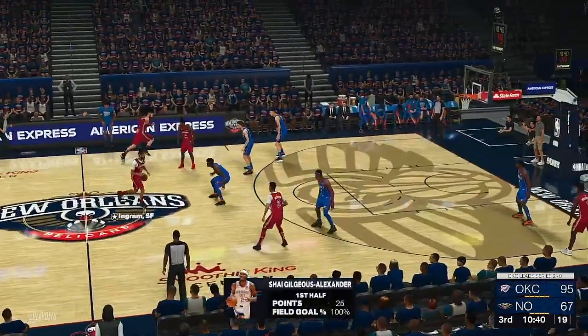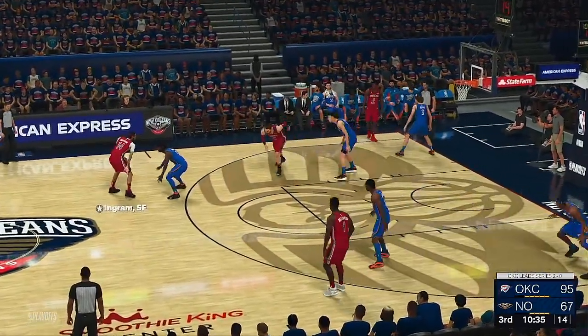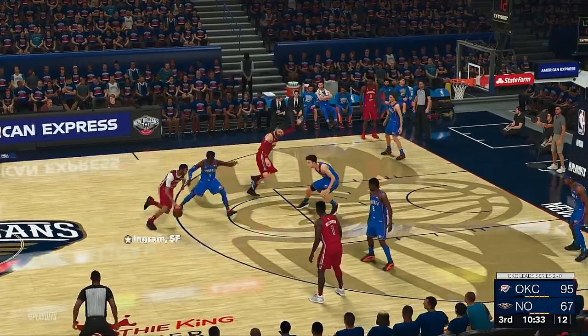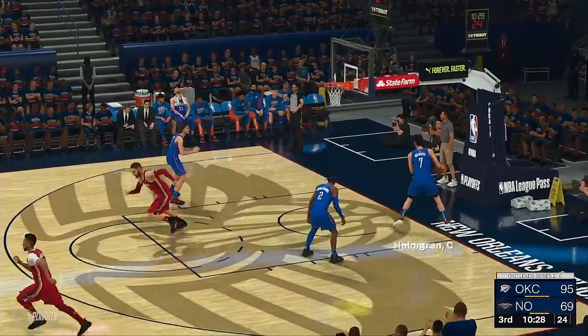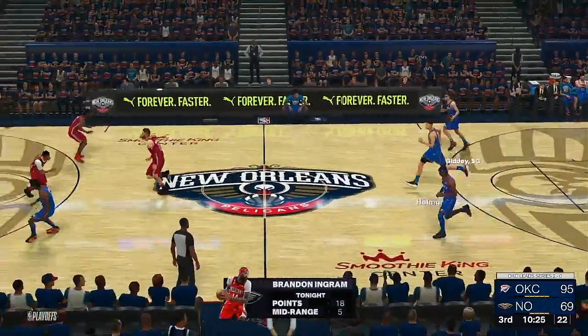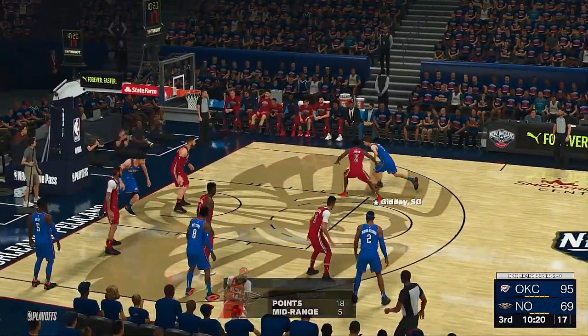And when the score is as lopsided as it is, and you can see they smell blood in the water, my man is going for the jugular. Here's Ingram. Another one falls for New Orleans. Well, the talk at halftime must have been a good one. Right now, three straight buckets to start the quarter.